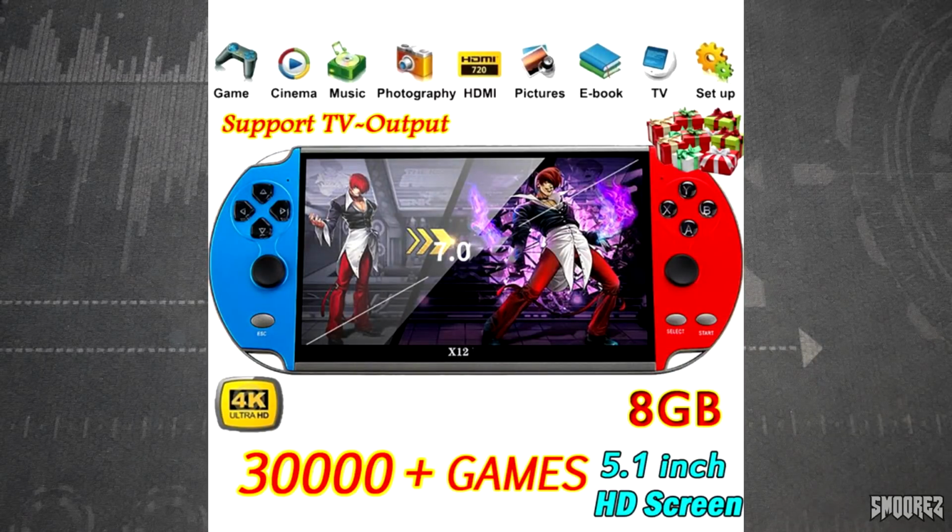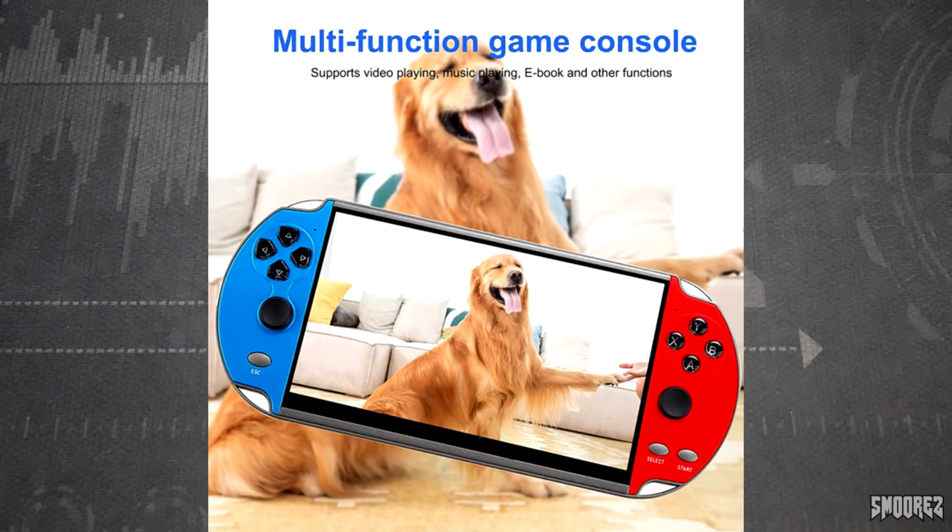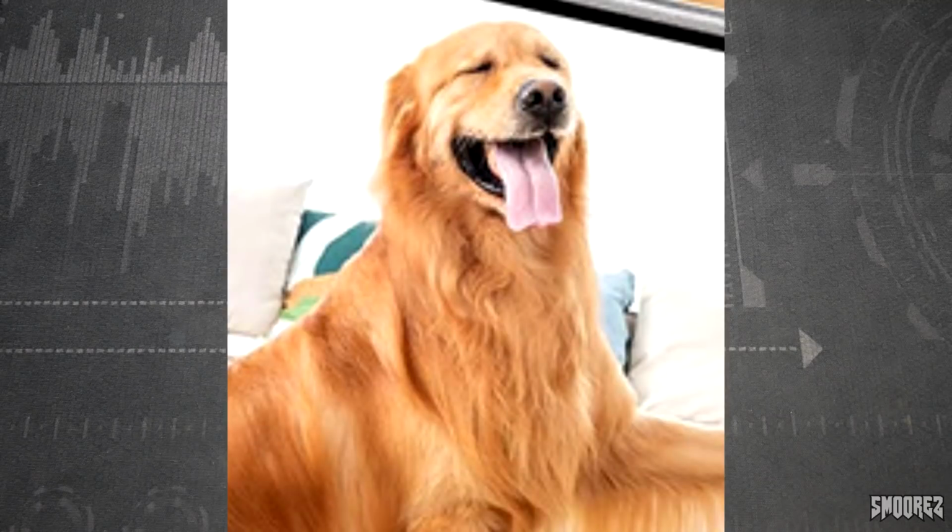So once again, another picture showing the 7-inch version, but I've got the 4.3-inch version, and there's a whole bunch of old icons there. HDMI 720, but then it says 4K Ultra HD down the corner. That's okay, that's quite normal for us. There's the comparison list there, so you got the X6, X7, X7 Plus, and the X12. I've got the X7, which looks like a PS Vita that got fused with a Nintendo Switch. It's a multi-function game console, supports video playing, music playing, ebook, and other functions. Why does the dog look like he's on some sort of drug there? I have no idea, but anyways, continuing on.